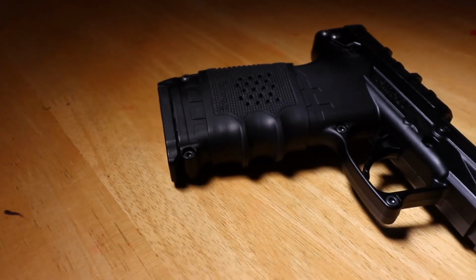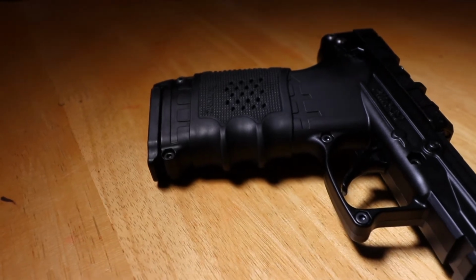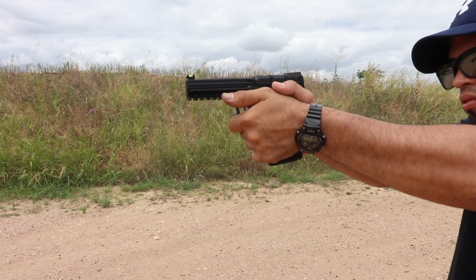The grip for this gun feels pretty good. It's a little bigger than other guns because of course you have your .22 Magnum in here and those rounds are quite big for a pistol, but if you have medium to big size hands, it will feel really comfortable to you.